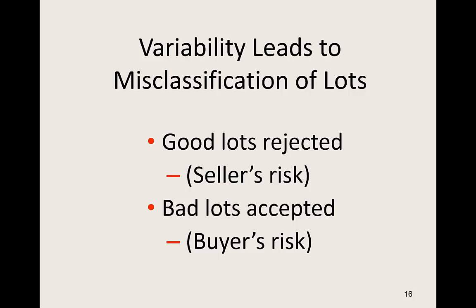First of all, good lots will be rejected by your sampling program. A good lot is one that has truly got a concentration below the maximum level, but when you take a sample from it, the sample value is greater than the maximum level. So the sample says this is a bad lot, and so you reject that lot.